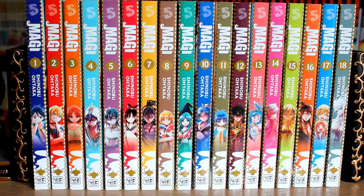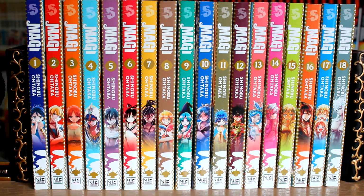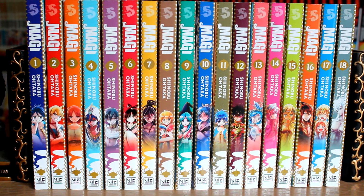Like I said before, the My Hero Academia books, now that I've got like 28 of them, and you look at them on the shelf, and you go, ugh. The first 4 or 5 volumes of My Hero are really nice, but altogether, man, it just kind of looks like a mess.